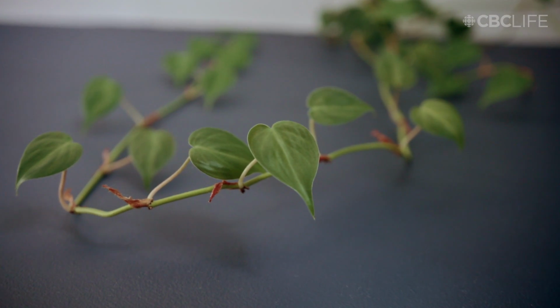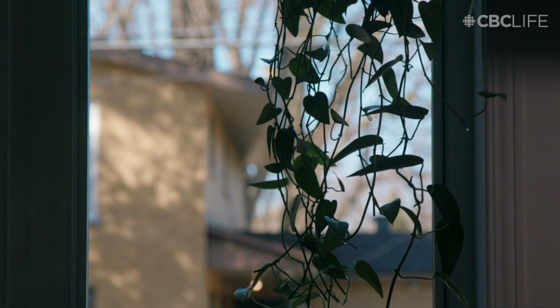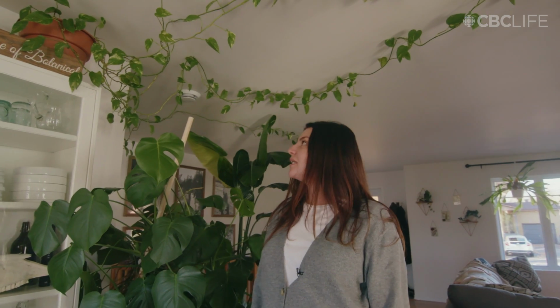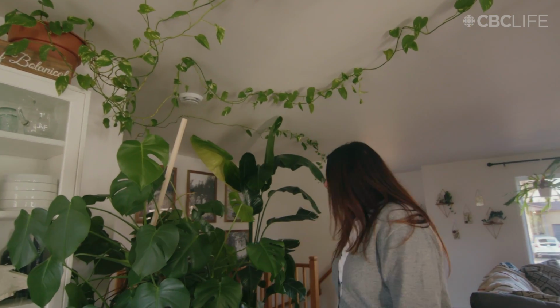It is one of the easiest plants that I suggest every plant parent should own. It pretty much thrives on neglect. It will tell you when it needs to be watered, it needs sufficient light, and then after that, it grows beautifully into this.